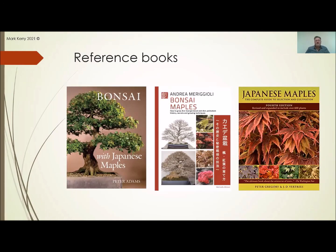Okay, so in terms of reference books, these are the ones that I can recommend. In fact, I've got copies of them right next to me. The first one is by Peter Adams, who unfortunately is no longer with us, but he's written some wonderful books in his time. I think he brought out a Japanese maples book, probably in the 80s or early 90s, and it was really difficult to get hold of. Thankfully he revamped and reissued it in the early 2000s, and I believe it's probably still quite difficult to get hold of a copy. Luckily, I've got one from when it first came out, and it's a very good book.